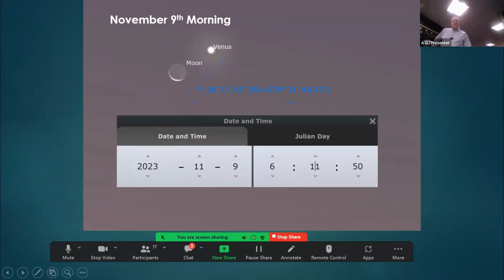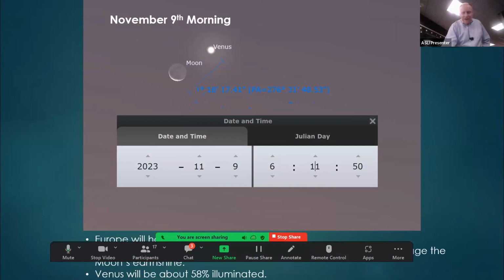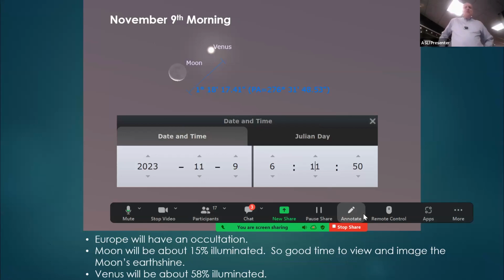Another solar system event this month is going to occur on the morning of November 9th. Venus is going to be 1 degree, 18 seconds away from the moon, and the moon will be about 15% illuminated. It'll also be a good opportunity to see the Earth shine on the moon. So it'll be good for potential photography if people want to take the camera out and take a shot of the Earth shine of the moon and Venus nearby it.